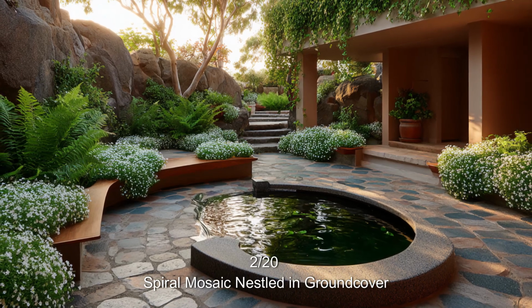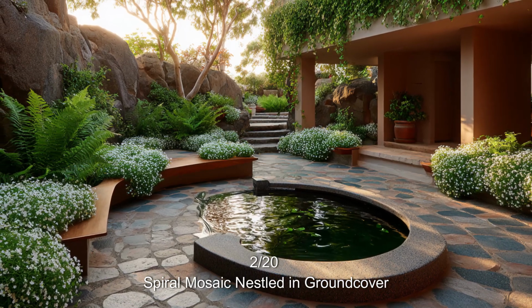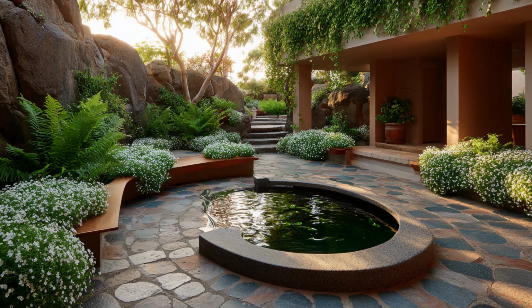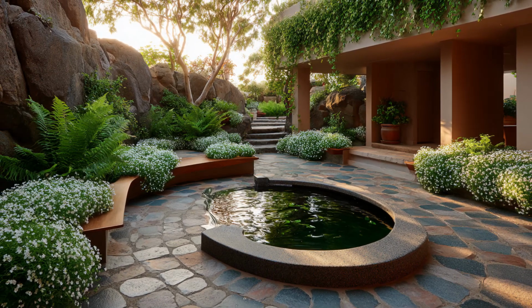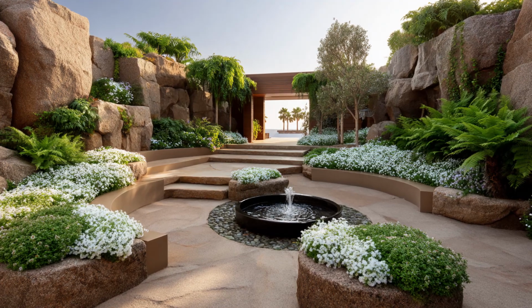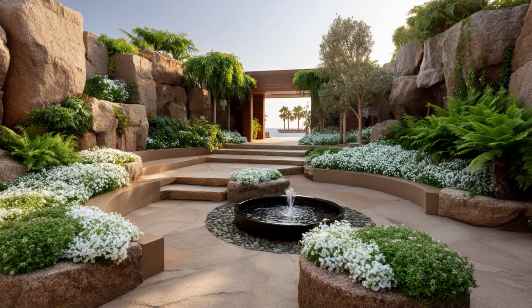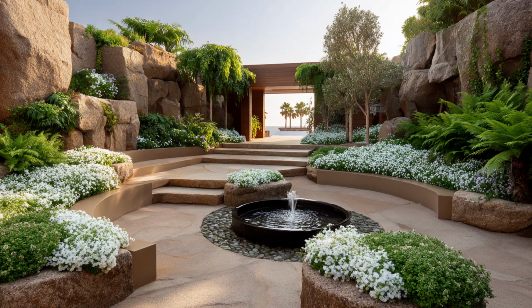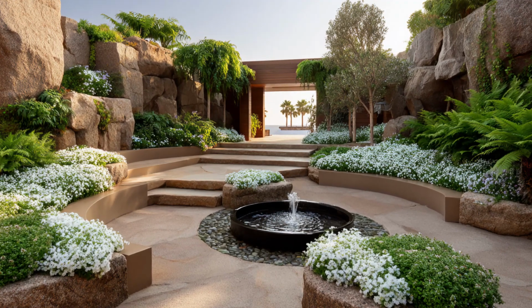From above, a spiral mosaic of multicolored pebbles becomes a striking focal point in the middle of flowering ground cover. Creeping thyme spills into the rockwork, blending natural growth with intentional design. Pink and white blossoms frame the scene, creating an artistic balance of form, color, and calming atmosphere.